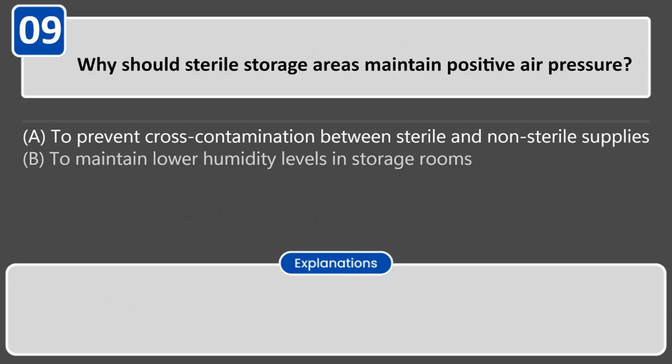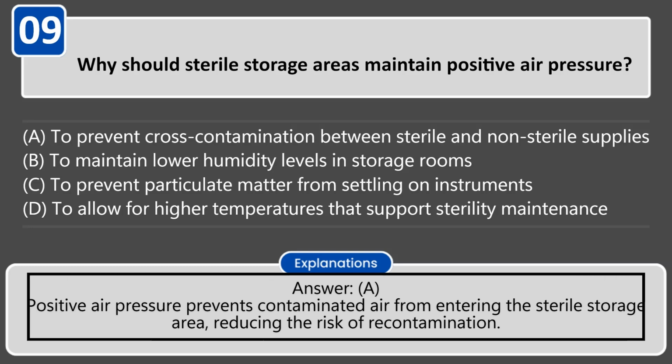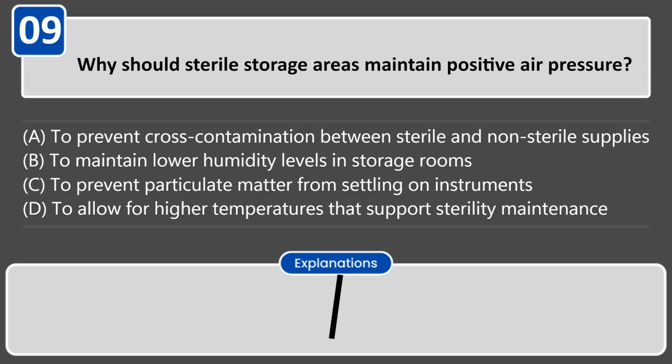Why should sterile storage areas maintain positive air pressure? A. To prevent cross-contamination between sterile and non-sterile supplies. B. To maintain lower humidity levels in storage rooms. C. To prevent particulate matter from settling on instruments. D. To allow for higher temperatures that support sterility maintenance. Answer A. Positive air pressure prevents contaminated air from entering the sterile storage area, reducing the risk of recontamination.